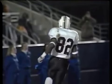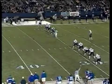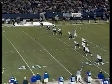He just stopped. He gave up on the play. And that's something you just don't do. Well, it's one thing if you just don't see the pass and it's completed, but surely he was watching either the ball coming in or Brian Scott and saw it land in his hands. I don't know what that was.